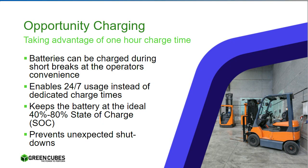So opportunity charging is not a new concept in this market, but lithium brings improvements and better actualization of the concept that an operator can just plug in the battery during breaks and lunch and enable 24/7 operation without a battery swap. Lithium batteries can truly be charged in 1-hour time frames and better tolerate a wide range of depths of discharge. So a short break can actually bring a 25% charge back to the battery. And just doing this on a break will keep it in its ideal state of charge and have a very, very long cycle life for the battery.